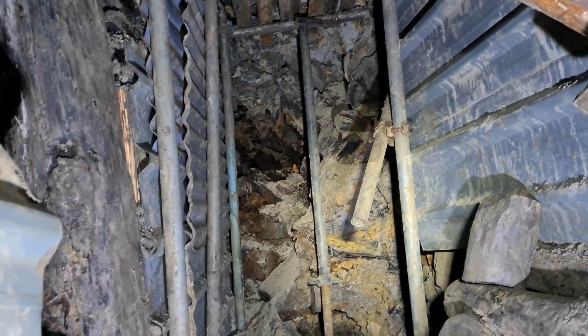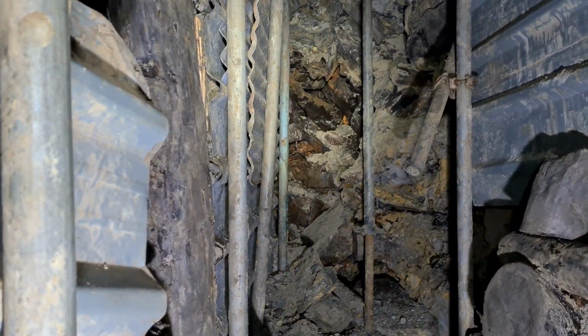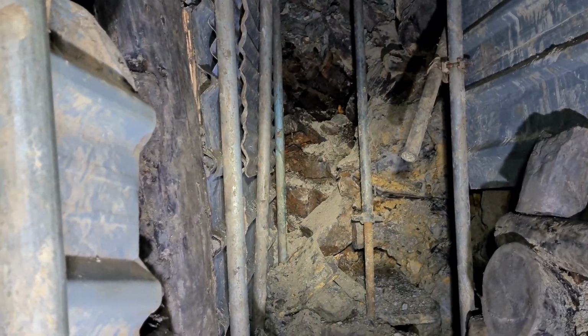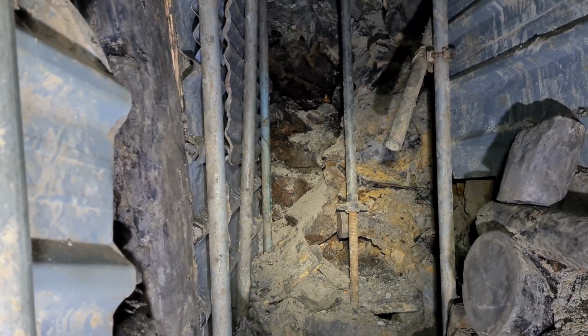Right, let's get back out of this dig. It's horrible. But if they do make it through, it's a long way. They will connect with a very large mine back there. I think that's the aim going on here. So, we'll leave this place for now.